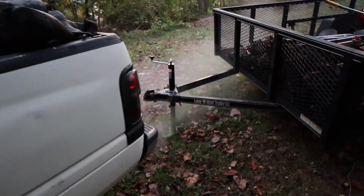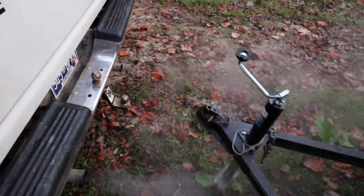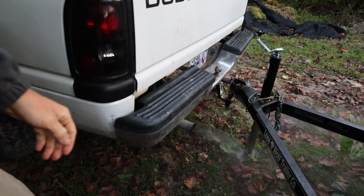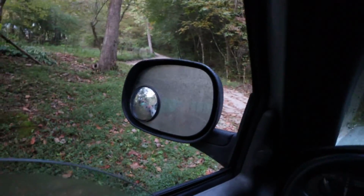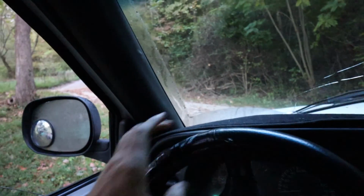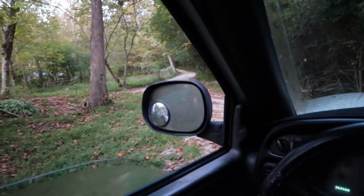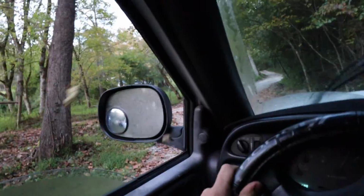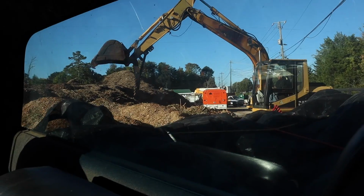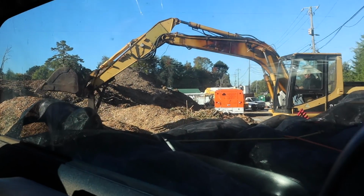Let's see how close we got here. Okay. Not that far to go. Let's do it. There we go. Good to go now. Woo! Yeah. Let's see if we can make it up this road here. It's pretty steep. I'm in 4-wheel drive. We'll see. Oh yeah. Come on, Sancho. Yeah! We're making it up. Getting loaded up with wood chips here. It's awesomeness. Oh yeah. Good stuff here.